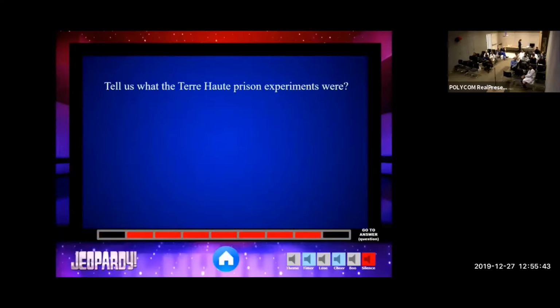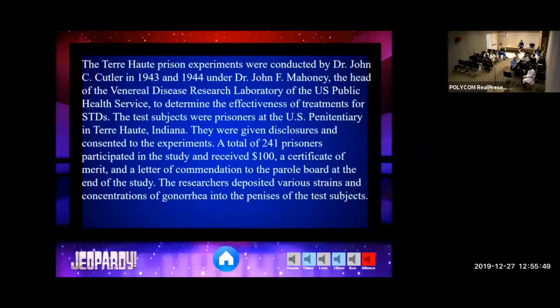So this is another infamous study that you guys need to know. It was conducted by the same man, John Cutler, who was a co-principal investigator in the Tuskegee study and the principal investigator in the Guatemala experiments. It was conducted between 1943 and 1944, where they inoculated venereal diseases into prison inmates in the Terre Haute prison, in Indiana.